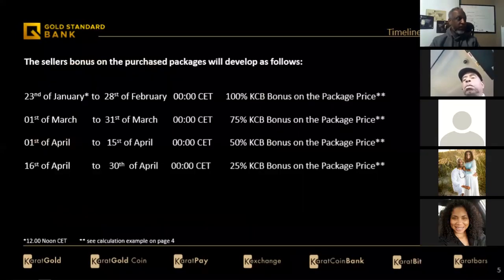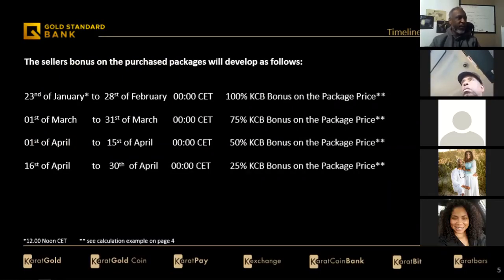To put it another way, the seller will receive 100% KCB bonus on the package price until the 28th of February. Then it'll go down to 75% KCB bonus. In other words, if you sell a 10,000 euro package, you will earn 75% in KCB. So you earn 7,500 euro worth of KCB for selling that 10,000 euro package, which would be 105,000 KCB.